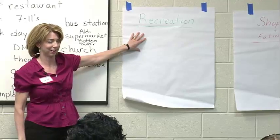Recreation. Sorting places into categories demonstrates for students one strategy for organizing ideas.